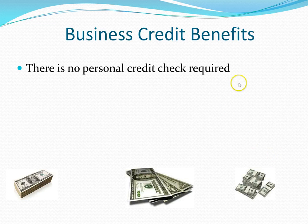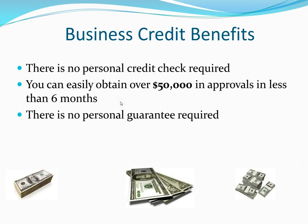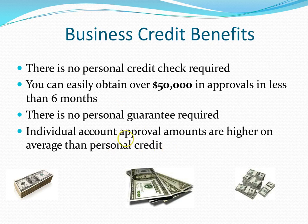Well, there's no personal credit check required. You can easily obtain over $50,000 in approvals in less than 6 months. There's no personal guarantee required, and individual account approval amounts are higher on average than personal credit. These are a few of the many benefits of business credit. One, there is no personal credit check required.